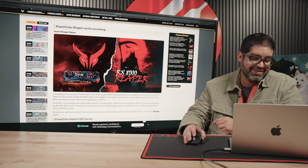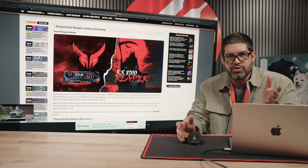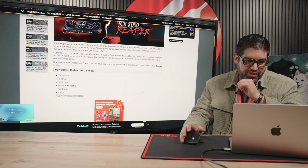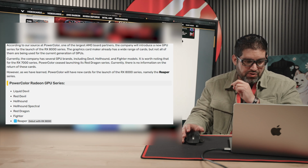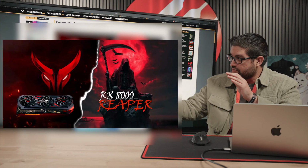PowerColor gave us a little sneak peek of what they might be designing, which PowerColor is pretty much the number one AMD AIB partner when it comes to the GPUs themselves, and they always make some of the best looking GPUs as well. So as you can see here, PowerColor mentioned their lineup a little bit. They got a Liquid Devil, Red Devil, Hellhound, Spectral, Red Dragon, and Fighter. And all these, if you guys have seen them previously, these GPUs look ridiculous. Like, I mean, you can clearly see this one.